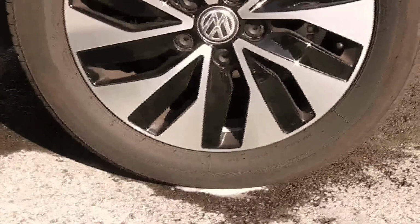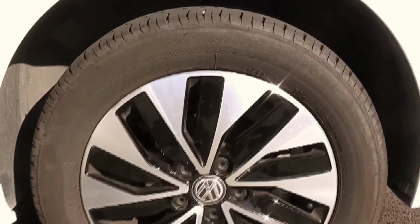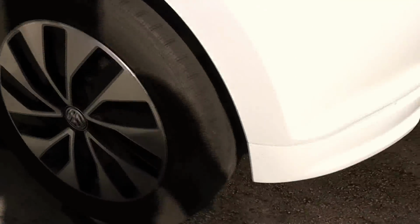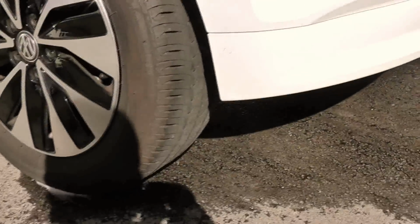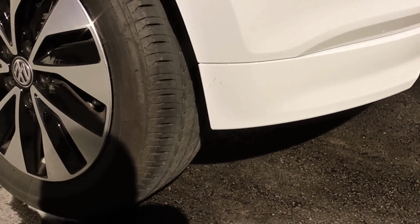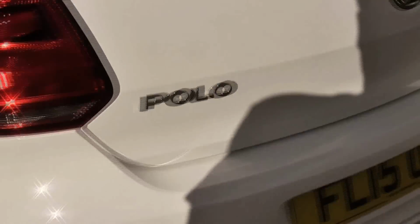As you can see, it comes on 185/65, 15-inch rims. The tyres are the special low rolling resistance tyres, which help achieve the impressive fuel economy of 60 miles to the gallon under normal driving conditions.